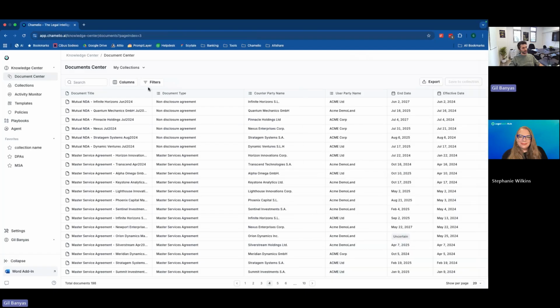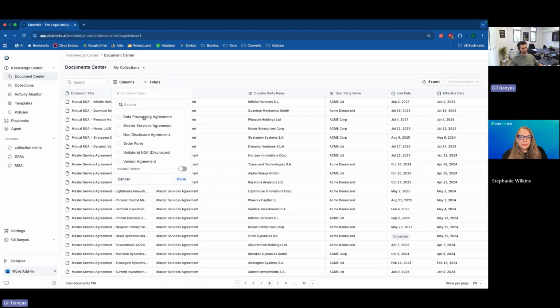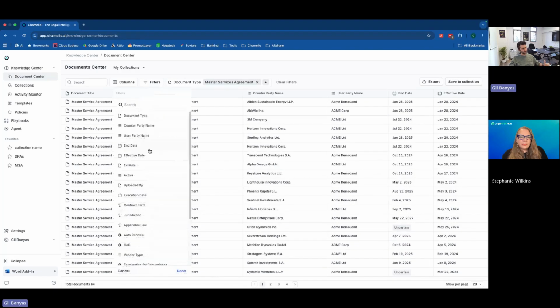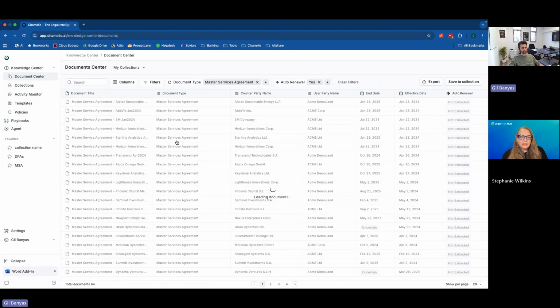That's one. You can get more advanced than that by starting to create auto-updating collections of documents. A collection of documents would be a subset of your entire contract repository. Let's say I filter by contract type, let's say MSAs. Let's add another filter; I can add as many as I would like. So let's use MSAs that include auto-renewal provisions for the sake of this example.